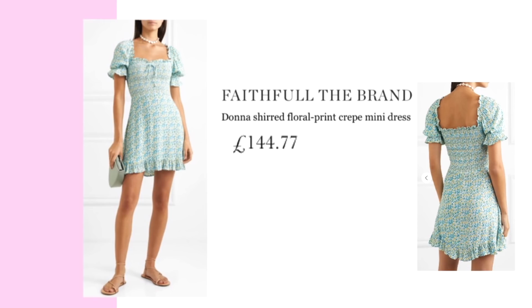Heading over to Net-a-Porter now with a collection that I always find far too much I want to buy. Faithful, the brand. So this dress is actually coming in at £144.77. Now, the really nice thing about this particular dress is that across the chest you've got a shirred detail, and then just under the bust you've got that tie bow.